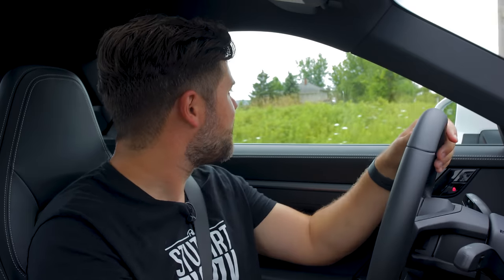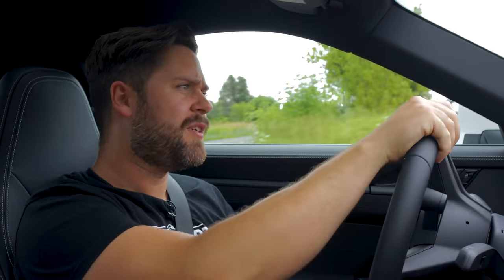But none of that matters if, when you leave the city and turn onto a back road like this, it doesn't come alive like a $150,000 sports car should.